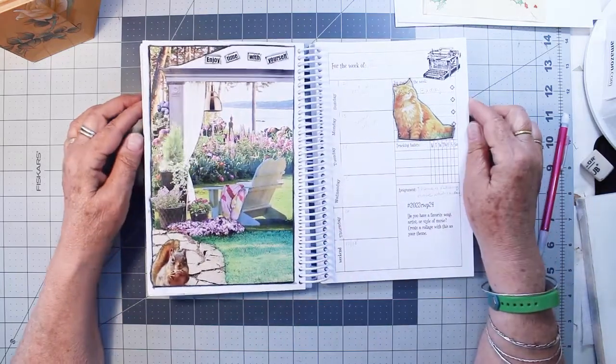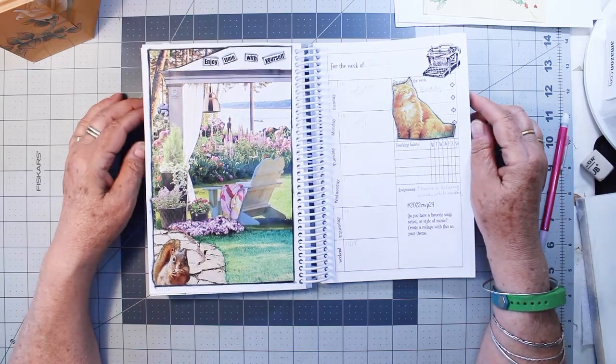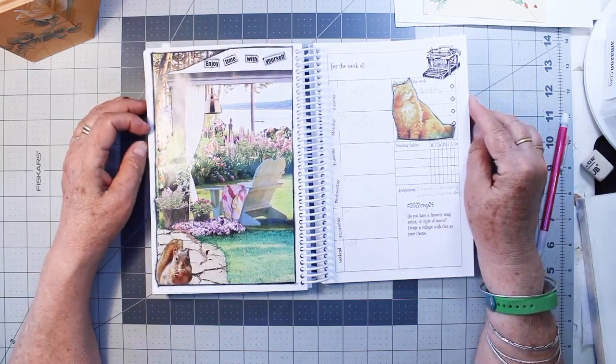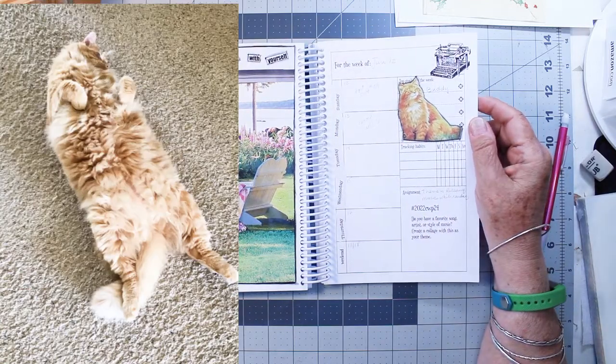Week 24. I like that. And that squirrel's cute. Photobombing my picture. Enjoy time with yourself. Buddy enjoys time with himself. He likes to sleep on his back.